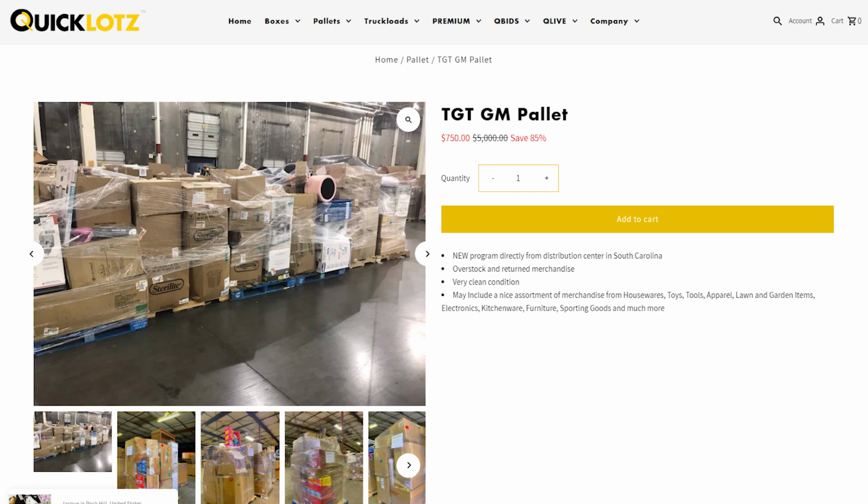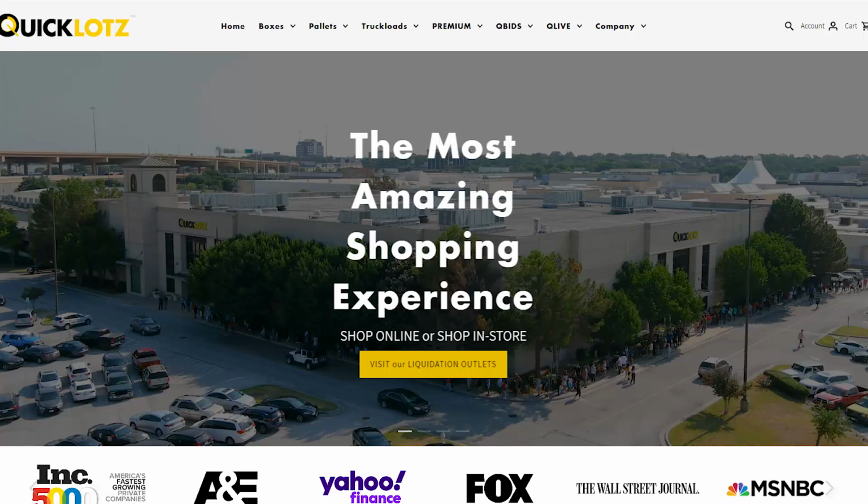If you do choose them, in my personal opinion, they are the easiest way to get started because of not needing that reseller license, which might take a little bit of time and a little bit of effort to get set up. But with them, you just buy it and you're good to go. You could already start selling.